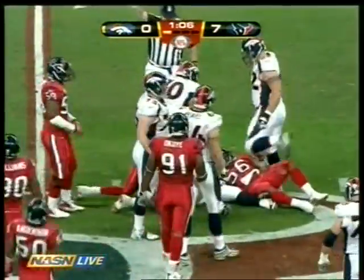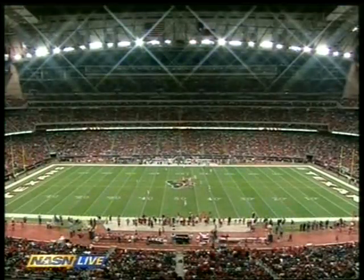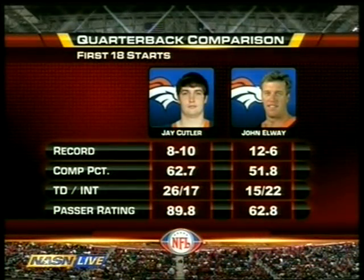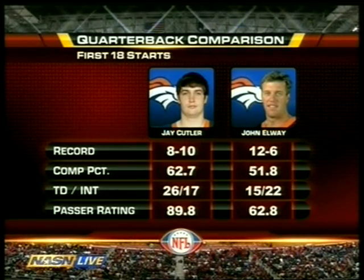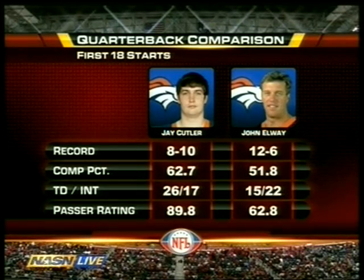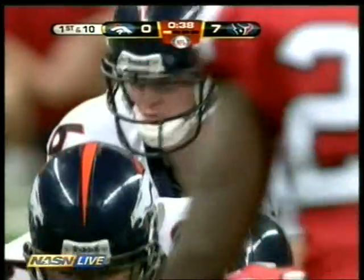Travis Henry, another determined run, nets a Denver first down. Well, since we started the comparison, let's finish it here. John Elway, of course, has a better record on top. But when you look at the numbers down the way, Cutler has 26 touchdown passes to 17 interceptions in his first 18 games, and the quarterback rating is much better. Elway didn't get off to a great start in his career, but had a pretty decent finish. Pure efficiency, but I'd say the last two years made up for it.